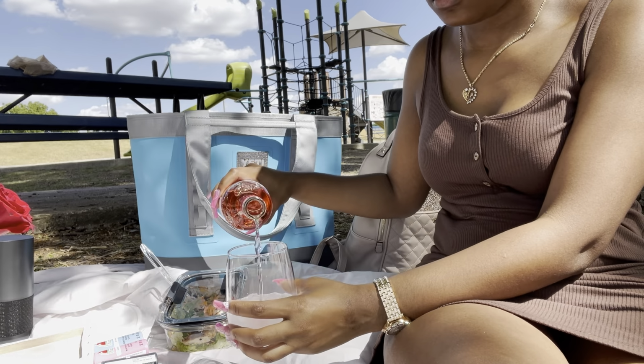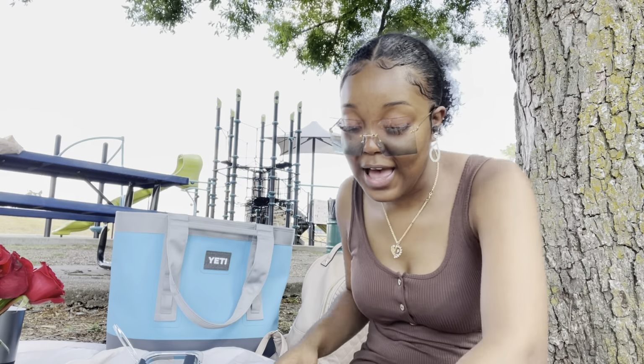Oh, that's so good. Y'all, that bottle probably gonna be gone before I leave. Woo! I'm just playing, y'all. I do not condone drinking and driving. If you are under the age of 21, do not drink, okay? Don't do it. I am 22, so therefore, I can drink.